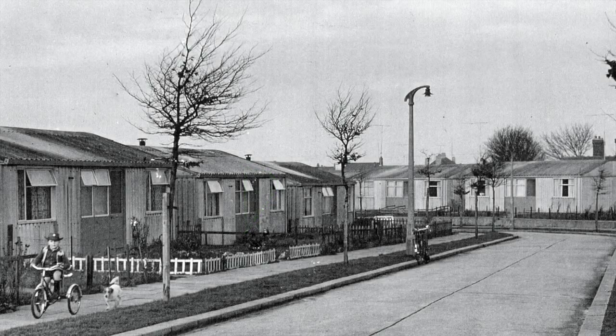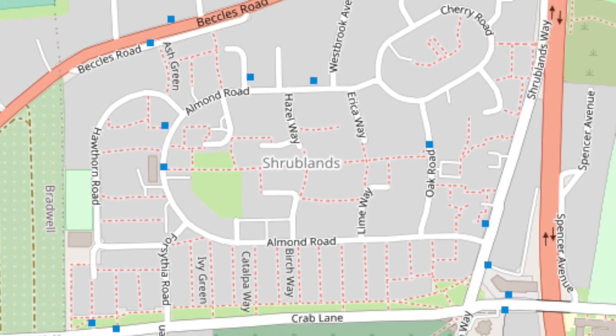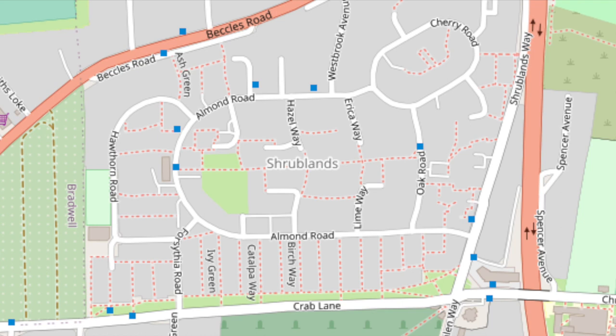The Shrublands estate was laid out following World War II, and all the road names are simply the names of trees or shrubs. The estate is bordered by Crab Lane, which may well have been the catalyst for Shrublands road names, as it was a country lane that was lined with crabapple trees and is not connected to crabs from the sea. The second estate of Magdalen has most of the road names taken from those of Oxford University colleges.